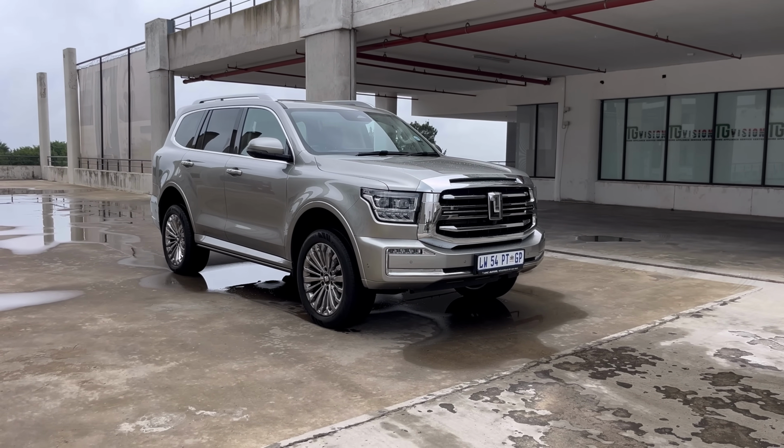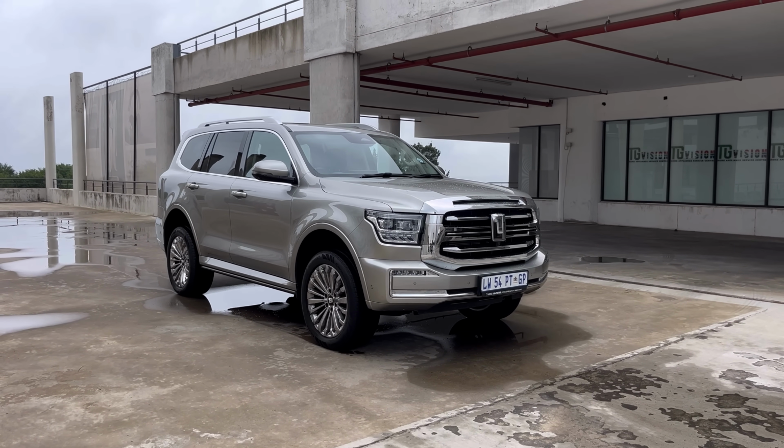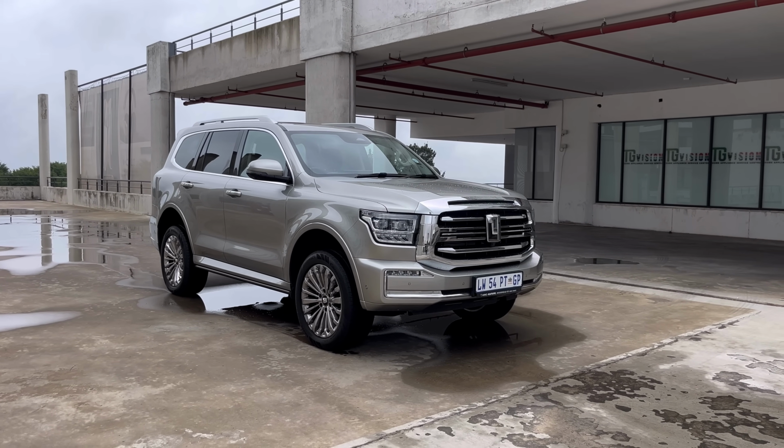Now let's get into this beastly big tank. Like a tank. It's a tank. Okay, so let's get started with the exterior of the GWM Tank. Very big, very beastly, very imposing. That large grille with the big tank badge, look, it commands presence.